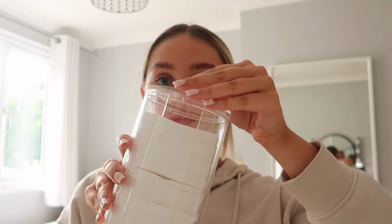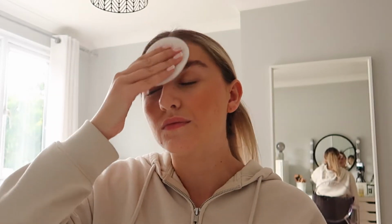I don't know if anyone else is the same, but as soon as I finish work, I just want to get my makeup straight off. I want to get ready, get in my comfy clothes, so I'm just starting to take my makeup off with the Primark micellar water.